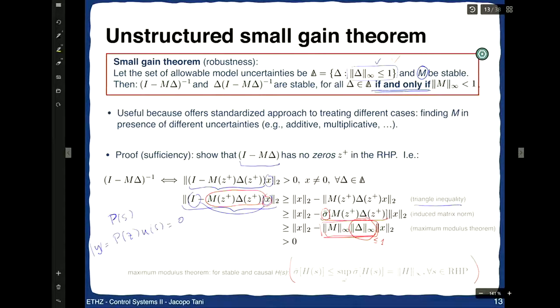And so what's the condition such that we guarantee that this transfer matrix is invertible? Well, we have to impose that the infinity norm of M is less than 1, which is exactly the condition of the theorem.